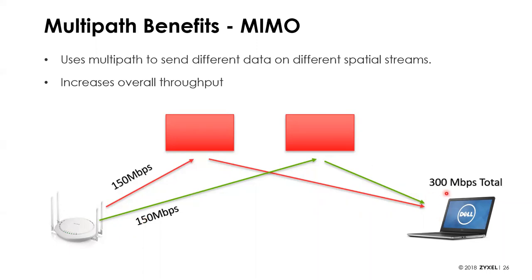And because of that, the timing of those signals is slightly different. So the technology allows us to take those echoes, or what would traditionally be echoes, and confuse the technology, allowing us to send different data on each echo, creating an overall aggregated higher throughput. So that's where your 2x2 and 3x3 come from. So 2x2 is two spatial streams.